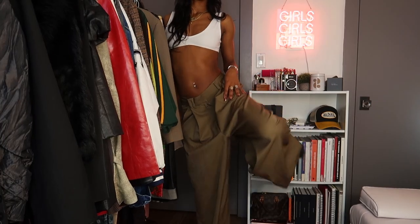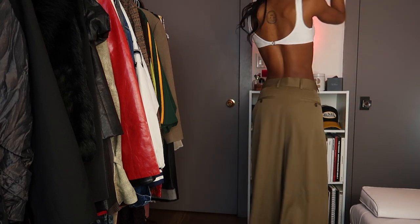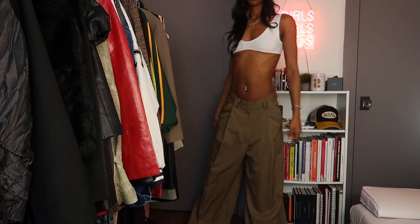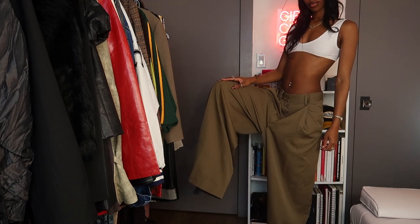So I'm still trying to figure out how I'm gonna style them, if I want to get them tailored. More than likely they're gonna have to be tailored, because I don't know anyone other than a supermodel who could fit these pants and not have them dragging on the city streets, and we're not about to do that.